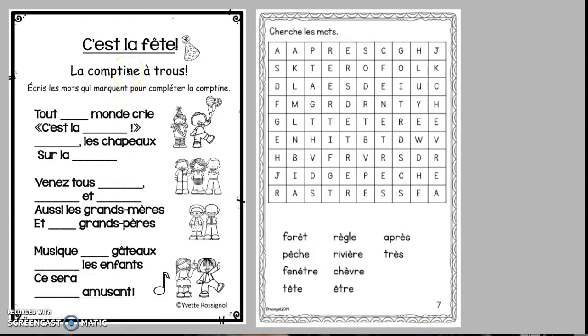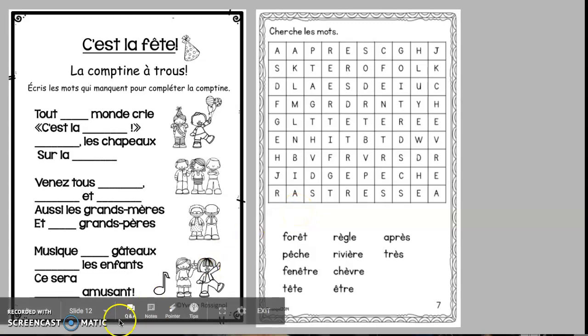This week's activities are la consigne à trous. Écris les mots qui manquent pour compléter la consigne. Using the poem, please complete the words that are missing. Aussi, on a cherche les mots. Voici les mots en bas et il faut les chercher dans la grille. So it's just a little word search.